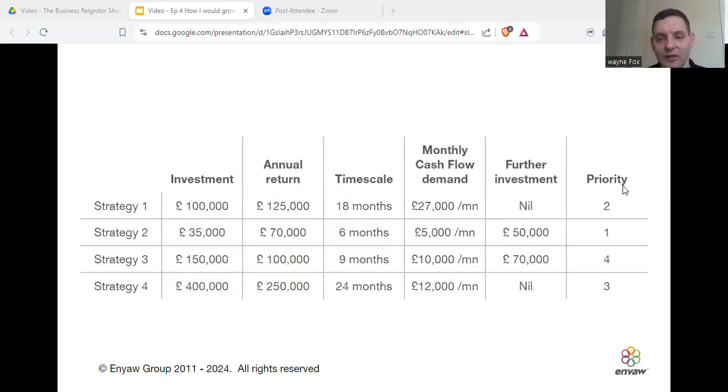Obviously, doing each of these activities or strategies will need a level of investment to bring it to life. Now, that might be just a time investment, but others might need significant financial investment. And from that investment, you'd expect to see a return on each of those activities. So we want to prioritize each of these strategies or activities according to a few criteria.